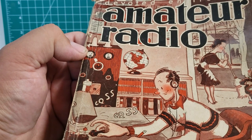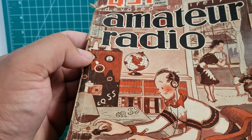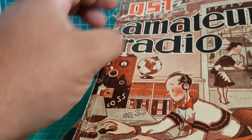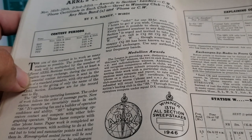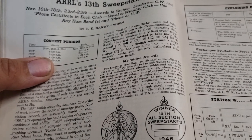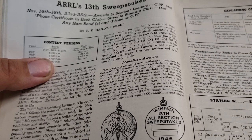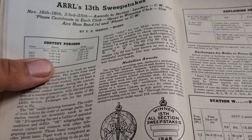and the price went up a little bit from the other one. This one now is 35 cents for US. And here it talks about the ARRL's 13th Sweepstakes from November 16th, 18th, 23rd through 25th. Awards to section leaders, CW and phone certification. In each club, use any ham bands, phone or CW.